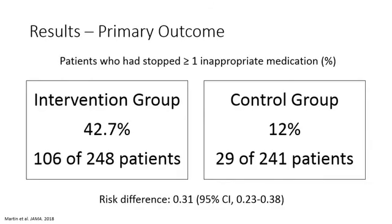The primary outcome showed that after 6 months, 43% of the patients in the intervention group had stopped at least one inappropriate medication, compared to 12% in the usual care group, and this was statistically significant.